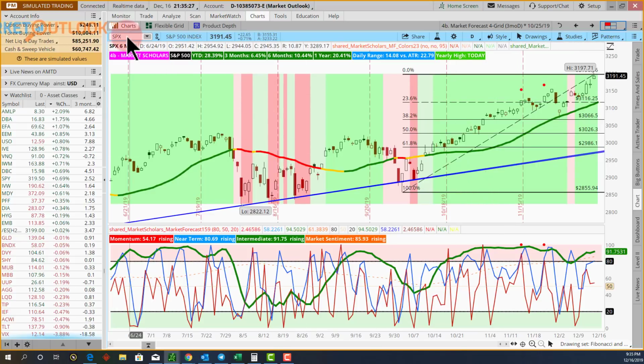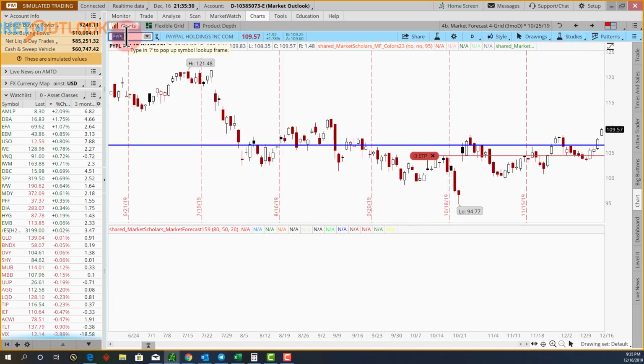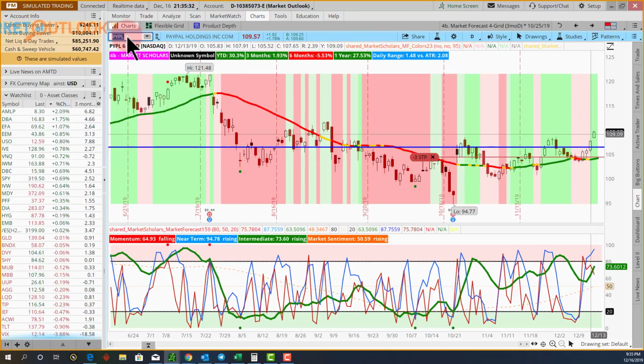But we did take a look here at PayPal. You can see PayPal breaking out a little bit here. You've got dark green shading, green line, a strong market forecast posture. Market sentiment you see is crossing above 50. Very good sign from a long-term perspective.